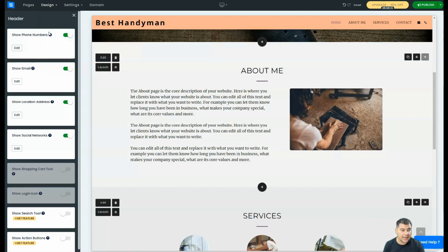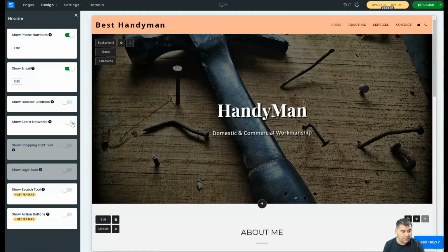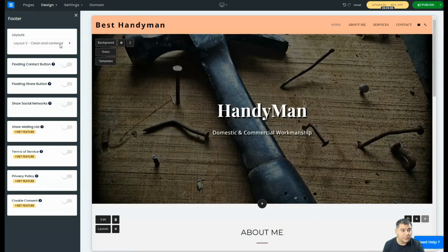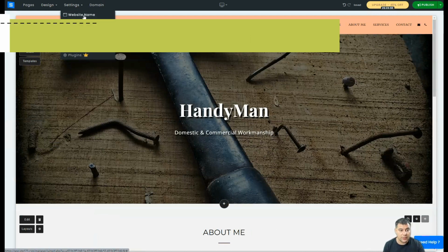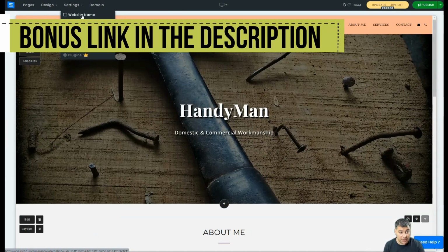Also, you can add a header, you can show phone number, you can show email, you can show location address, or switch it off if you don't want it to be visible right here at the header section. The same thing with a footer. All the things can be changed. You have general settings, website name. I told you that you can change your website name right from this spot. Website type, and so on.